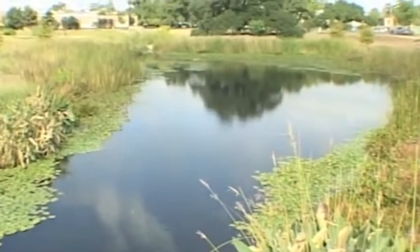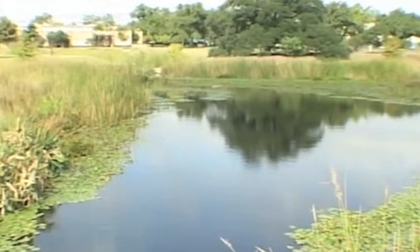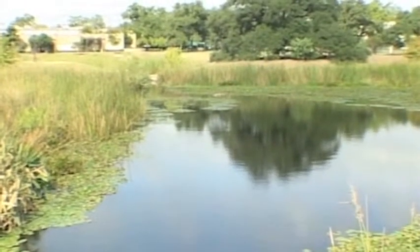Hi, we're now at the Central Park Wet Pond with Mr. Gleason. He's going to tell us a little bit about this pond. The Central Park Wet Pond is a water quality pond that drains about 170 acres from the HEB Central Market development and then some off-site development as well.